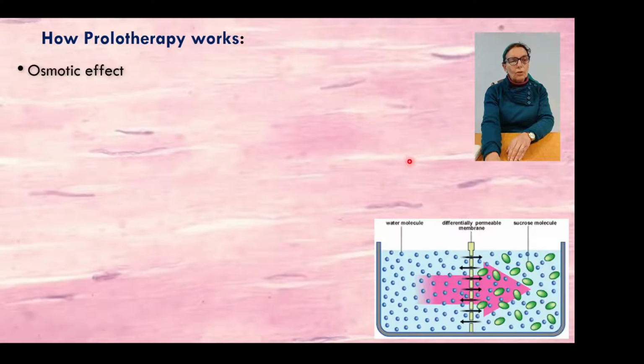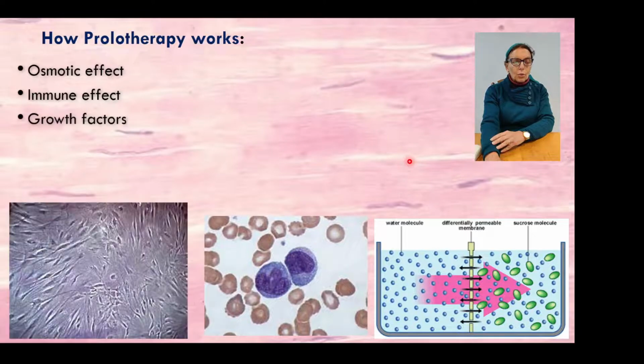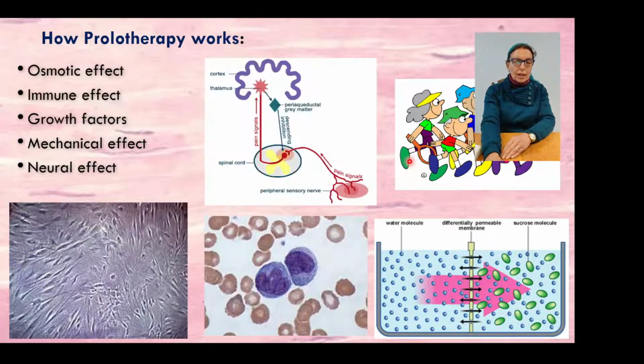So how does prolotherapy work? There are a few mechanisms that work together. The osmotic effect, and the immune effect, when type 2 monocytes are recruited, and these manufacture anabolic cytokines, which in themselves lead to recruitment of fibroblasts, which manufacture collagen. So when you're getting deposition of collagen and strengthened tendons and ligaments, then one starts to function better and walk around better and mobilize better. And these mechanical stimuli in the cells lead to further repair and further improvement of function. In addition, there's a neural effect, or there are hypotheses that dextrose may actually work as a neuromodulator. So all these mechanisms are working together.